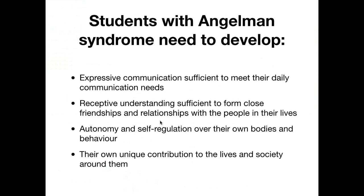We want our children to be autonomous, to have as much control over their own bodies as they can, including the ability to self-regulate their own bodies and their own behavior so that they can be out in the world, in all the places that all of the rest of us are, and can be welcomed and contributing there rather than perceived as having challenging behaviors.